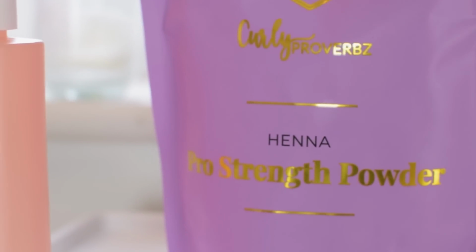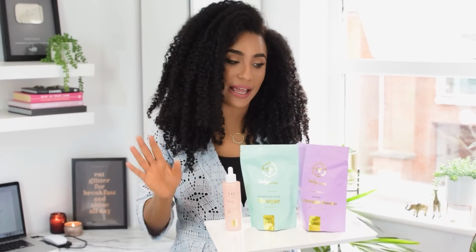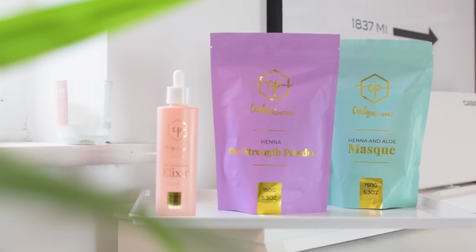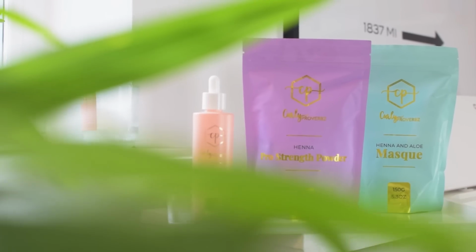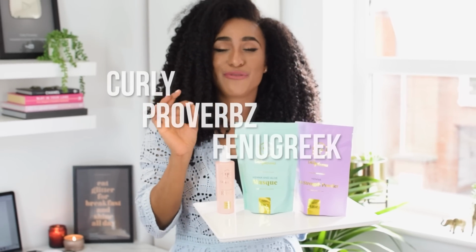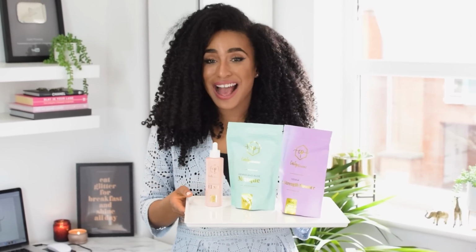We've actually gone ahead and released a henna, which is straight henna, really high quality. I'm going to get into the individual ingredients shortly, but this can be used for your teas, your rinses, and for infusing oil. And then we've got here a blend which has got henna, aloe, fenugreek, and slippery elm, so it is a balanced, wonderful mask. And then of course, guys, the BEASTMODE hair growth oil, that's what it was called. It's now called the Curly Proverbz Fenugreek Elixir. So we're really excited to be bringing this to you, and let's just talk about each individual product. Apologies if the sun is dipping in and out, but you know, can't control the sun.